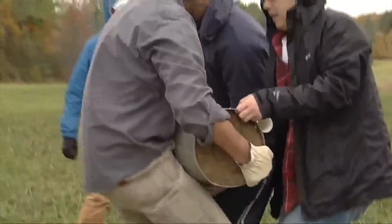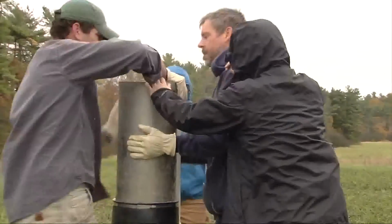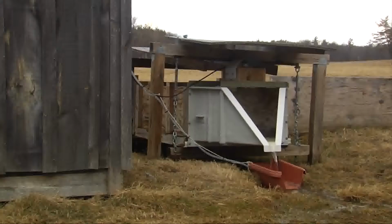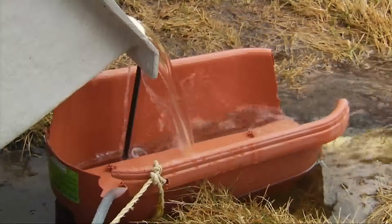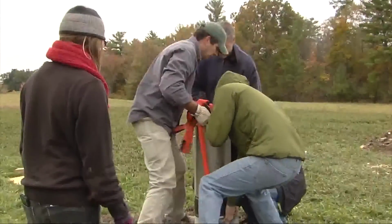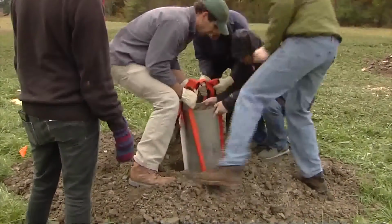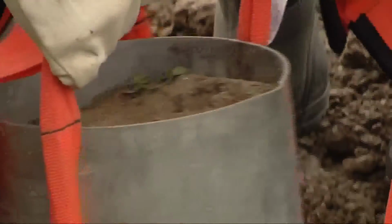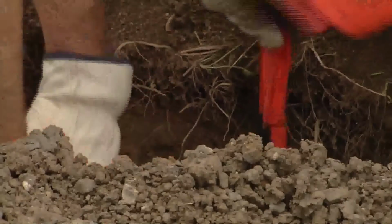We're installing it at a location at Shelburne Farms where there's currently some equipment that's measuring what runs off the top of the soil, which is fantastic, but it doesn't really tell us what actually moves down through the soil. So we're trying to capture that as well, so we get a kind of a total picture of how phosphorus and water are moving through our farm landscape here at Shelburne Farms.